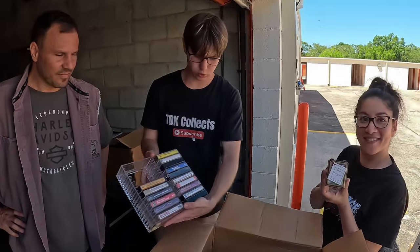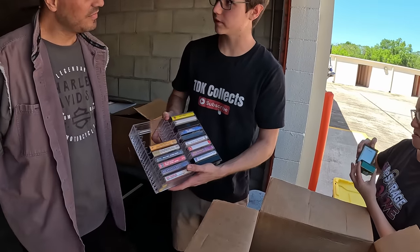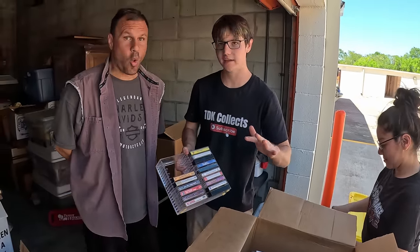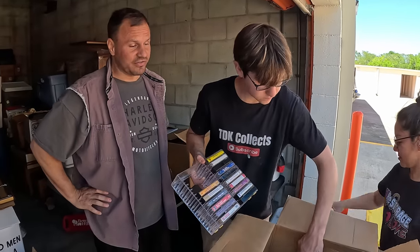Got the same one. Ooh, cassettes. How many cassettes have you sold? Sealed ones do pretty good. Yeah. And then if you get a lot of rock bands, put a lot together. Old rock bands, you can sell them for some pretty big serious money. There's some serious collectible ones.